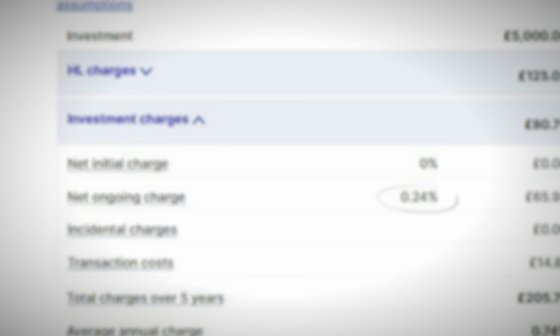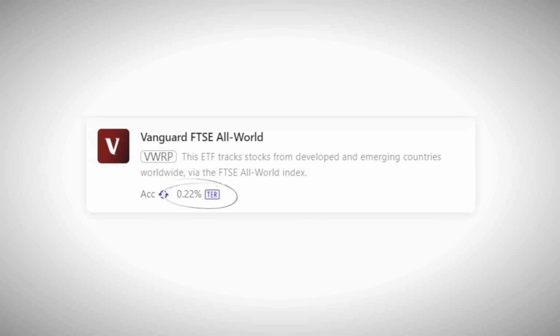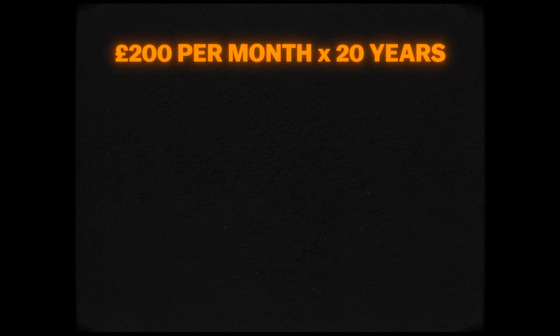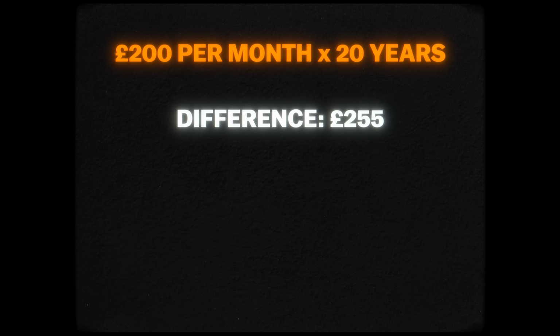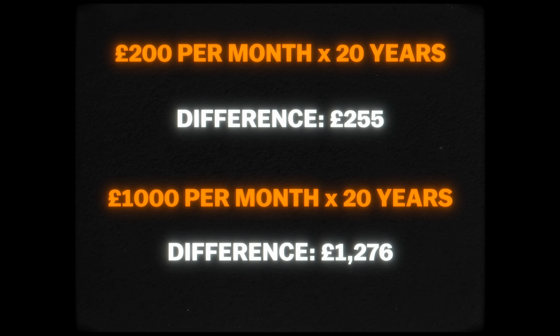The ongoing charge is 0.24%. If we were to select a very similar ETF version, such as a Vanguard FTSE All World VWRP, the charge is only 0.22%. Now, you might laugh and think, really? 0.02%? But the difference in fees actually does add up over time and is quite noticeable. If you were investing £200 per month over 20 years, the difference is £255. If you were a more aggressive investor and invested £1,000 per month, it would be £1,276. It may seem like nothing over 20 years, but for the ease of picking the right option in a few minutes, it's a very nice saving. I'll touch more on saving a little later as it plays a huge part in this.